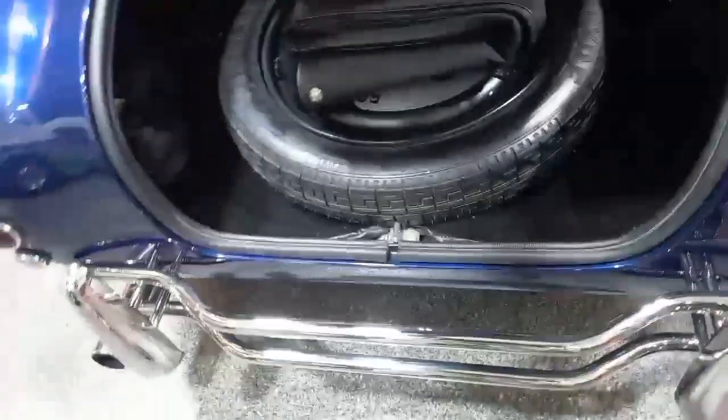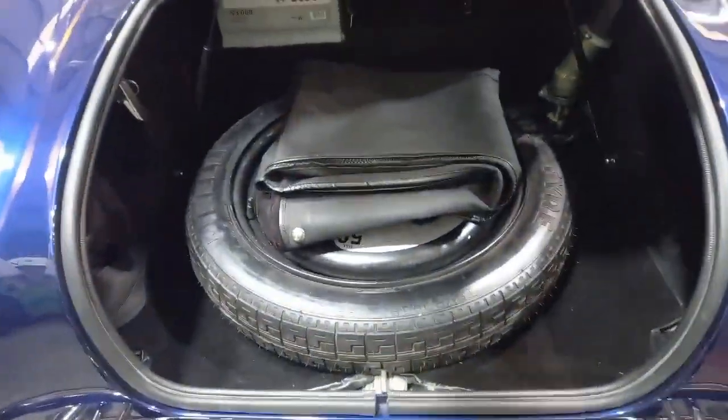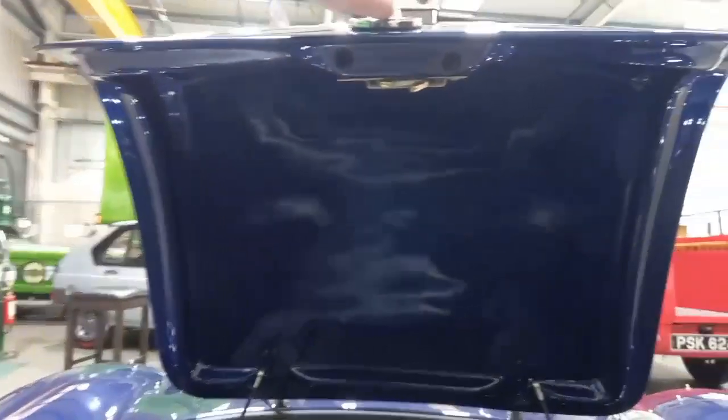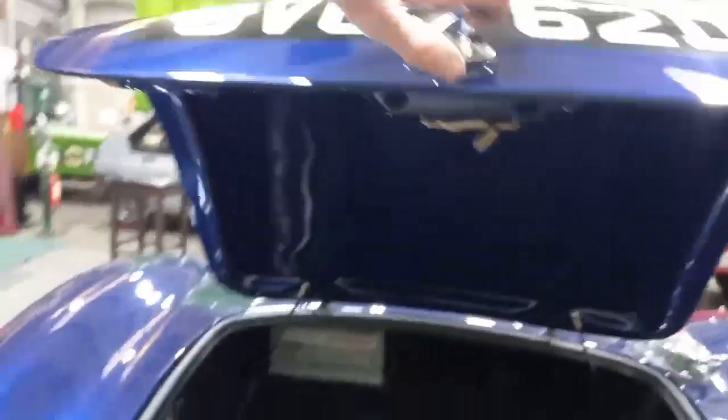Let's see if we can get in the boot. There you go. You've got a spare wheel in there, what looks to be a tonneau cover. All looks good in there. Camera will focus, there you go.